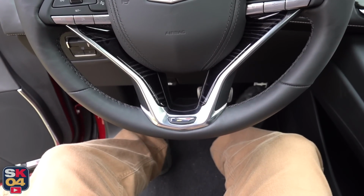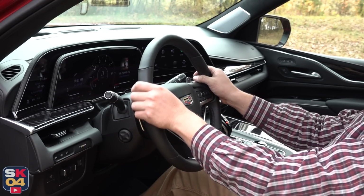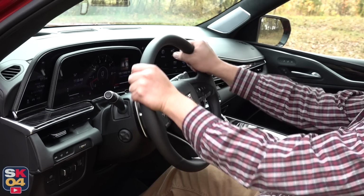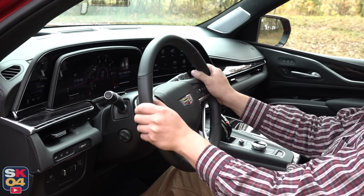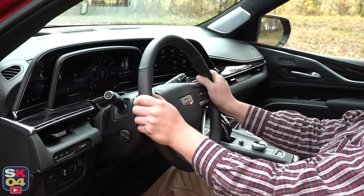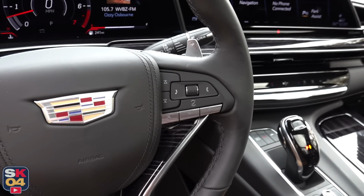plague full-size SUVs. Between the full-time active all-wheel drive system, magnetic ride control, air suspension, and other V-Series exclusive chassis bits, Cadillac has created an Escalade that's actually rewarding to drive. It's the best riding, best handling Escalade I've ever driven.